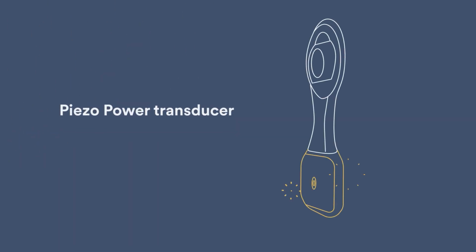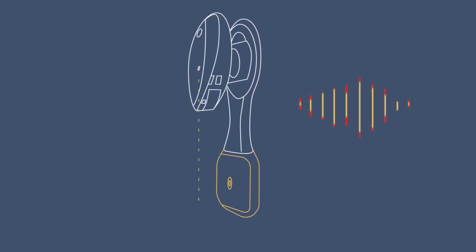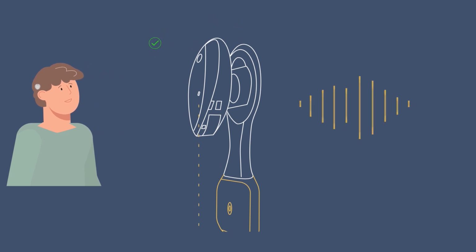The implant contains the unique piezo power transducer, which converts sound to vibrations. It is placed at the optimal distance from the processor microphones to reduce feedback. This unique design helps ensure a clear signal, free from unwanted feedback noise.